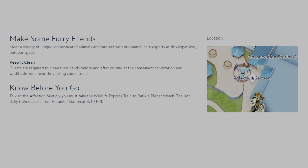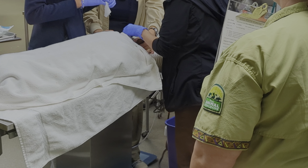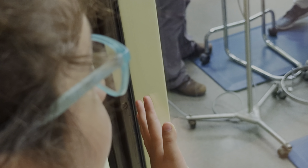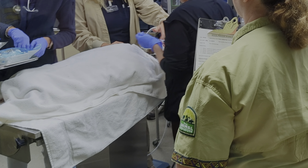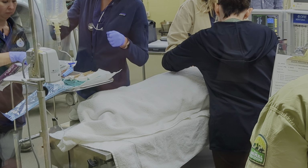The Affection section is situated in the Rafiki's Planet Watch area of the park. It appeals to guests of all ages, especially families with young children. This secluded section is dedicated to animal conservation and education, allowing guests to learn more about wildlife and their habitats. This area offers educational presentations and demonstrations about animal care and wildlife conservation efforts.